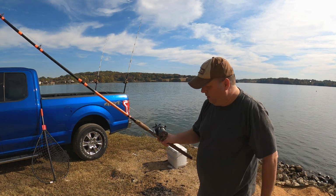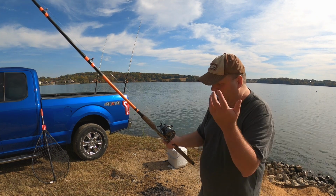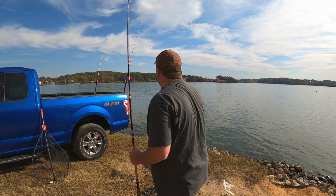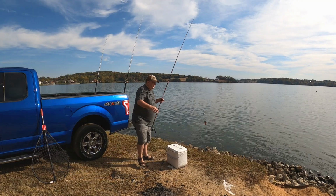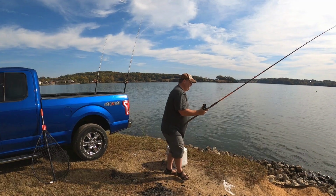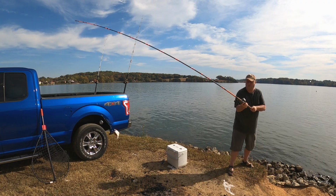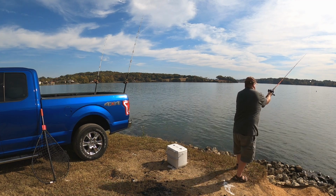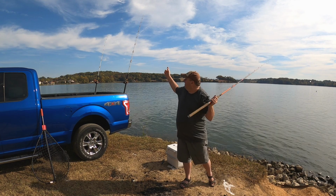Now the braid on here, I forgot what it is. It's either 30 or 50-pound braid. I don't remember. It's been a while since I put line on this Akuma Cortez. Now I know this is a really big hook, but I'm going to put a smaller piece of bait on it this time. It definitely casts much further than the boat rods.